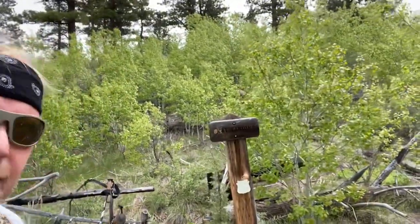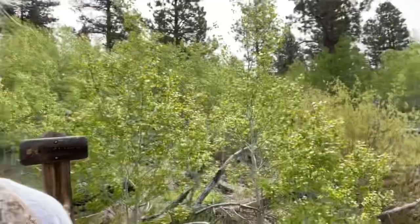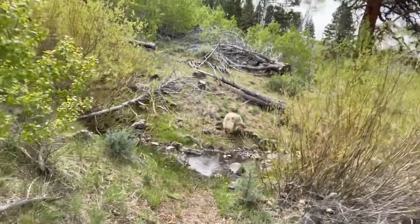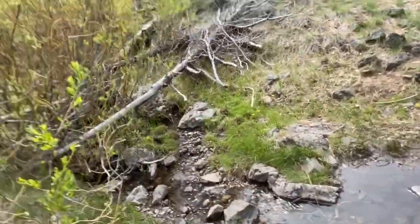Well, I made it to the first stop, or landmark, so to speak, on this part of the trail. If you can see behind me, the sign says Cat Canyon. And I'll also be doing my first water crossing here in a moment. See? Now, I think I can make it. I think I'll be able to do it.